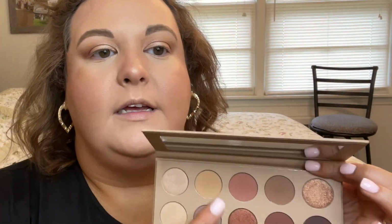Okay, let's finish the eyes. Back to the KKW palette, I'm going to just take a little bit of this on my bottom lash line and then buff it out with the mustard color. I got a KKW eyeliner.